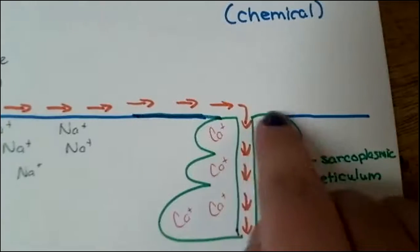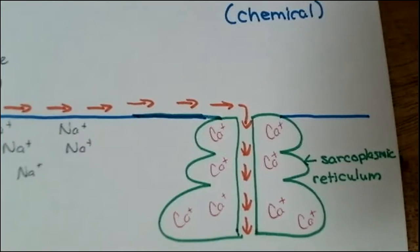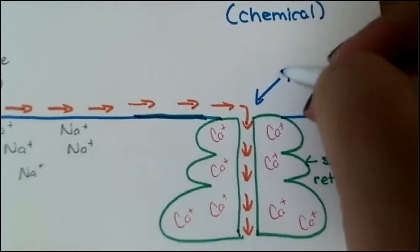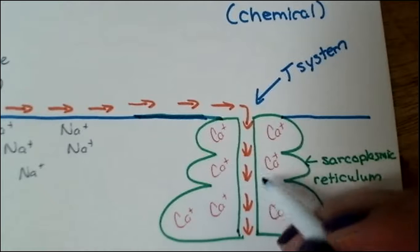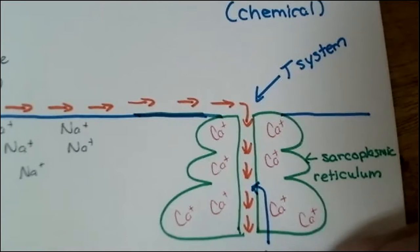If you're looking at this right here, it looks like a letter of the alphabet. If you looked at it like this, there's the top and there's the bottom. What letter is that? So like a T to you? It looks like a T to me. So this is called the T system because it looks kind of like a T. This little hallway or channel or rabbit hole is called the tubule.